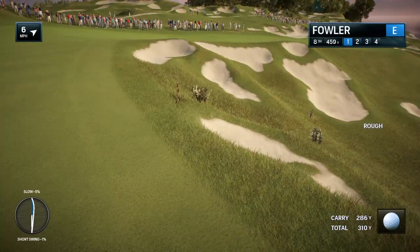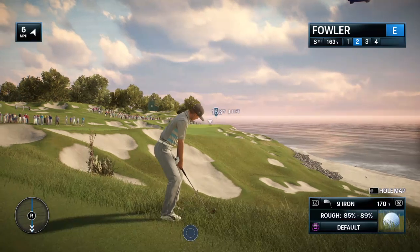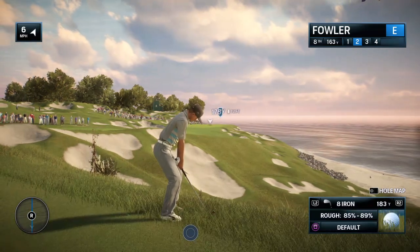Pays a price for that. Yeah, when you don't see the top of the ball in the rough, you know it's not sitting pretty. You'll need a bit of force to extract one out of there.